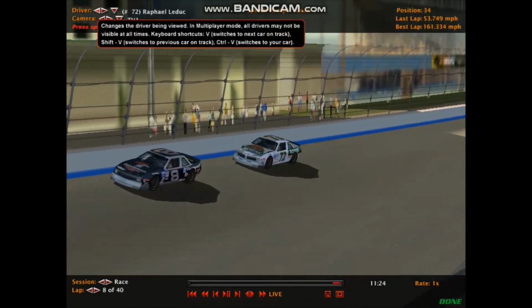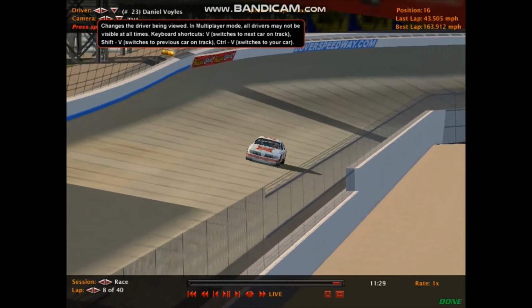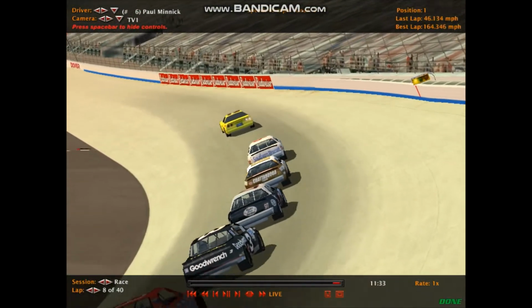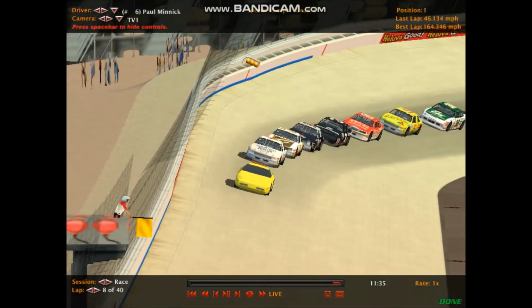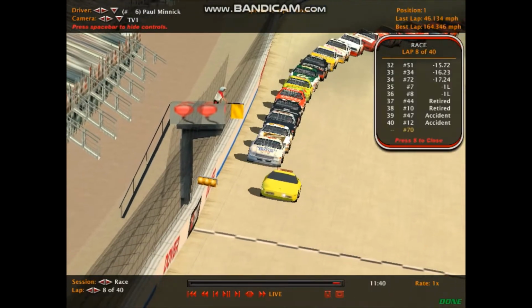there's some damage to the 72 machine there. But as you see now, Daniel Boyle's coming out of pit road in 23. But the damage, of course, is done on that machine. The good news is he's still back. There's still a lot of the drivers still in the race though. See who all got knocked out.